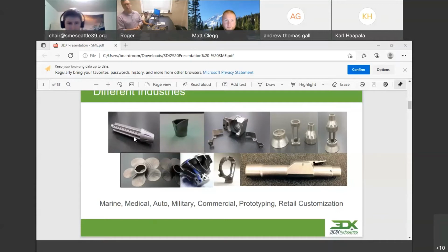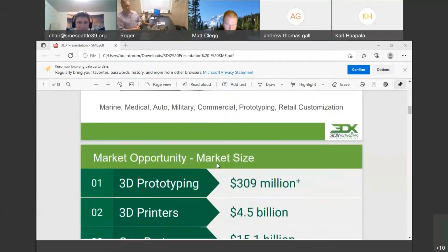I don't recall the industry, but of course below that there's pump impellers, turbine blades, and talking about end of arm tooling, the piece in the middle there where Nick has the pointer, that's end of arm tooling for a robotic arm. So many different processes there.